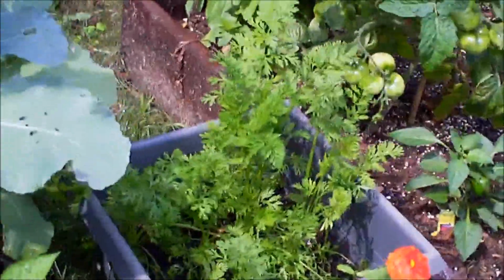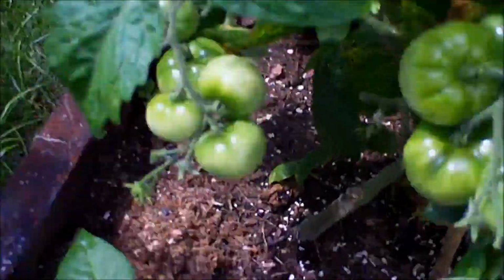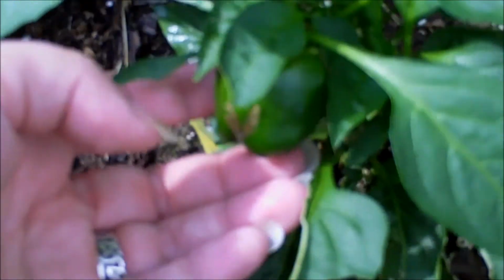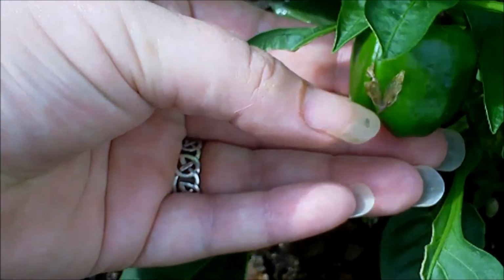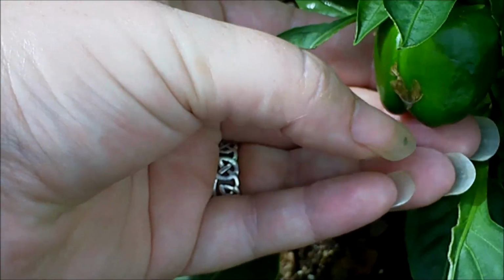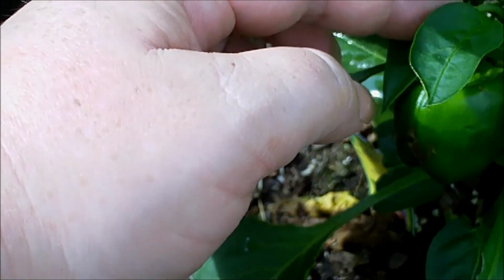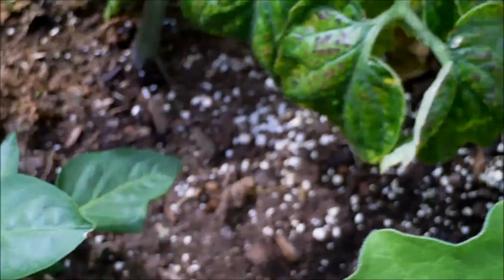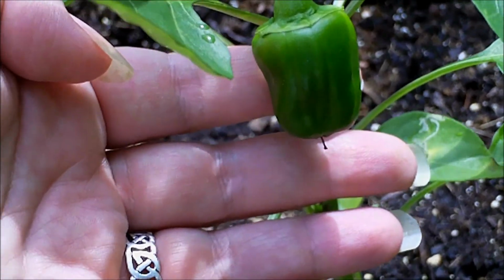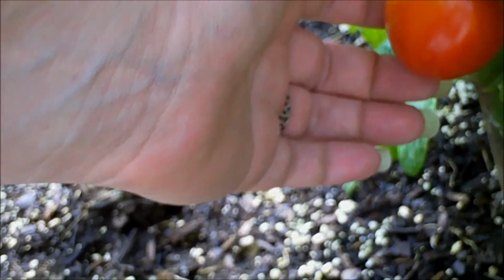Mama Dragon's carrots are doing great. And look at the size of this little one. He's all pretty. And there's little itty bitty ones behind him already. And that's yet another mini pepper. And yet another just about ripe Siberian tomato.